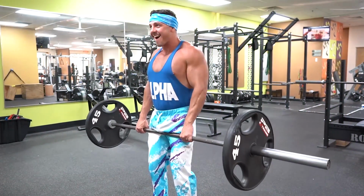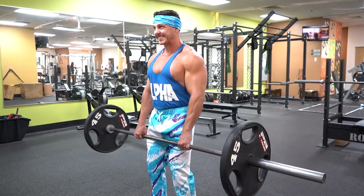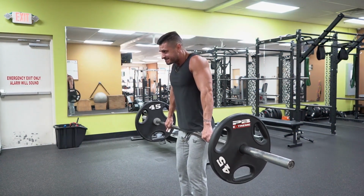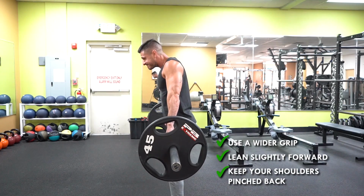The only thing rolling the shoulders will provide is more fatigue, less trap stimulation, and possibly some new aches and pains. If you want to take the standard barbell shrug and make it a little more effective, use a wider grip, lean slightly forward, and keep your shoulders pinched back throughout the movement.